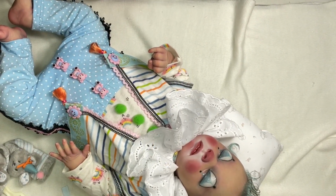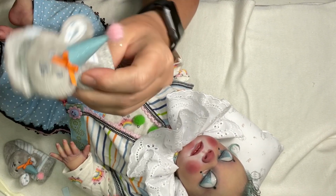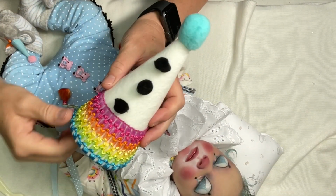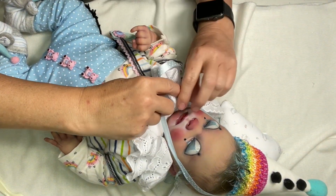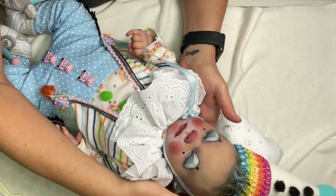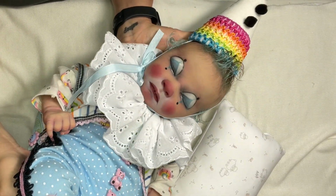Kind of sweet. And he has these little booties with little bunnies that have little party hats on. And he has a little pride hat. Oh my goodness. Absolute sweetness. There he is. He looks so cute.